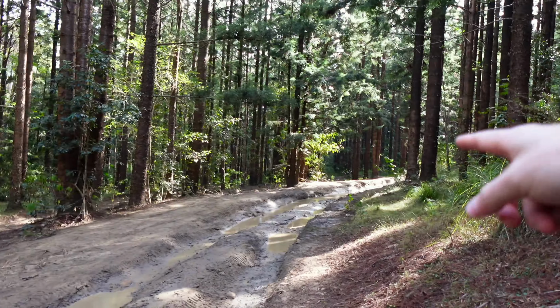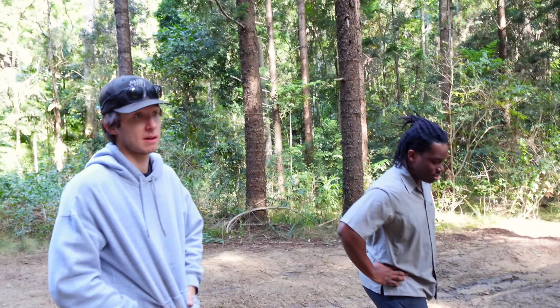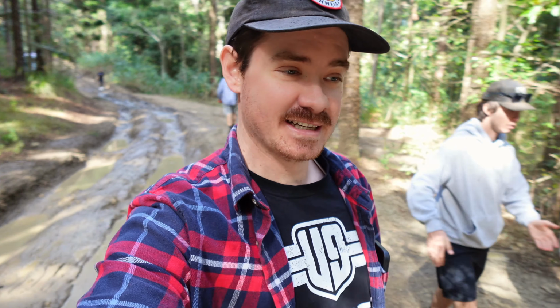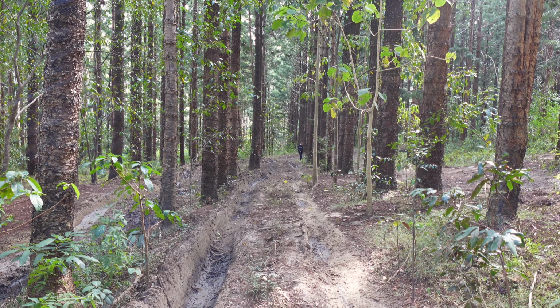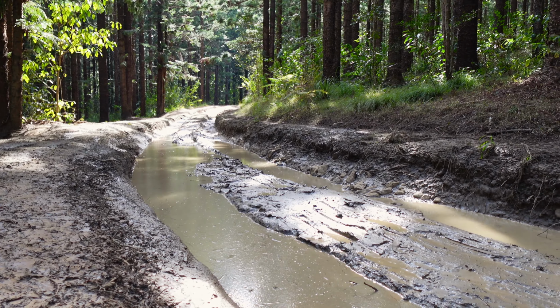Just stick to the right, boys. Just stick in there, eh? This has definitely dried out a bit. Last time I was here, you couldn't see the middle. Bit of a choose your own adventure, this one. 3 Jimnys, 3 different ways. So one's gonna go through here, one's gonna go right through the centre where all the bog is, and then I think Mo's gonna go the third option as well. So far, Mount Mee, I'm actually a big fan. I love it.